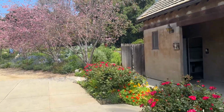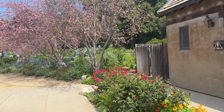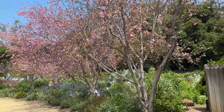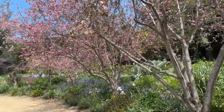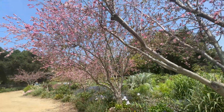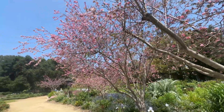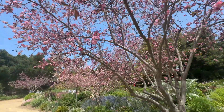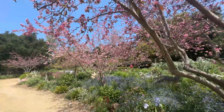I really love the crabapple trees because we had them planted when I was a girl. We had three different crabapple trees, one planted for each of us, three girls, and they would flower every spring. And I have to admit that we would take the fruits. They were extremely sour, so we would never eat them.